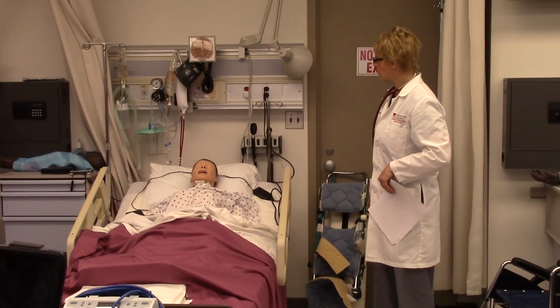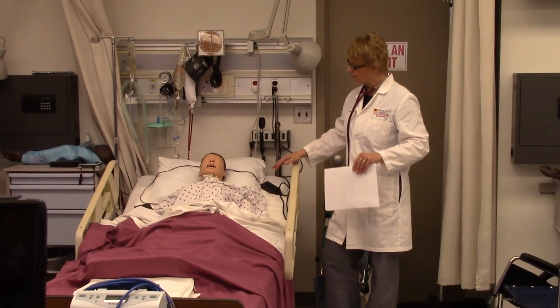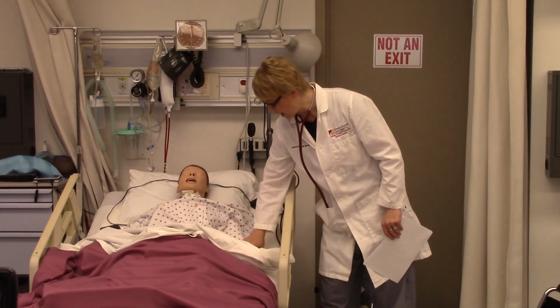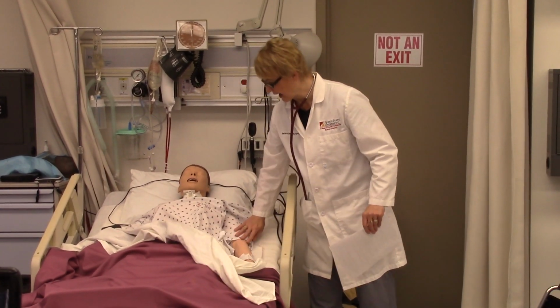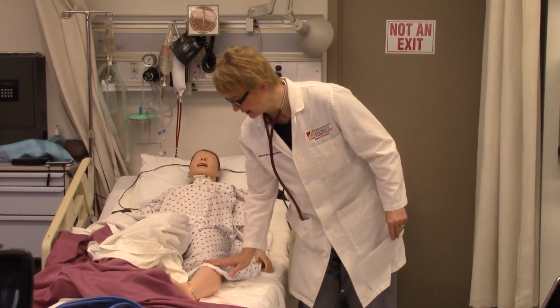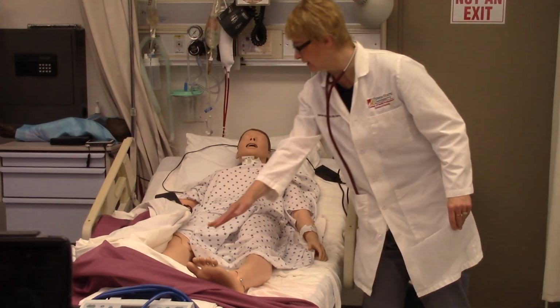Okay, so I want to look at his face. Now I've checked the neck veins, looking at the face, making sure there's no swelling in the face or the arms or the hands or the lower extremities. So I would assess for swelling on both sides of the body for that.